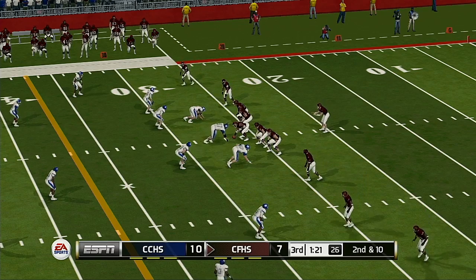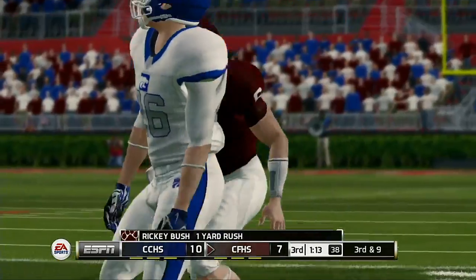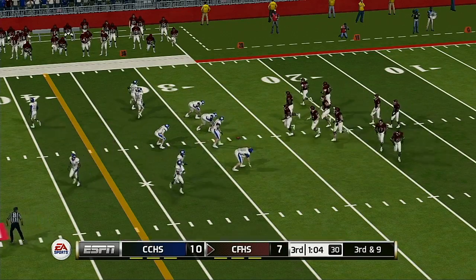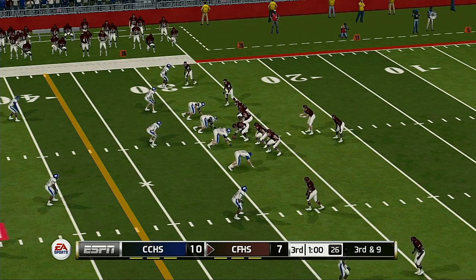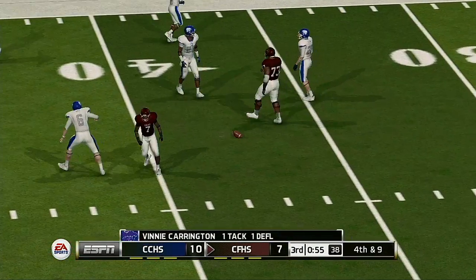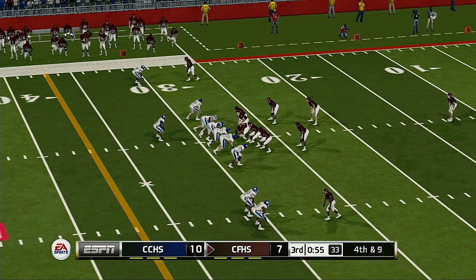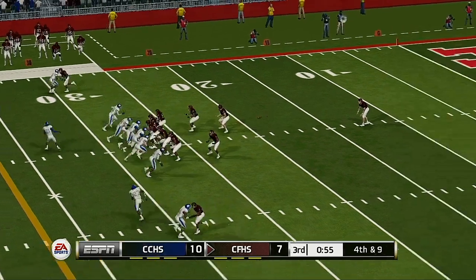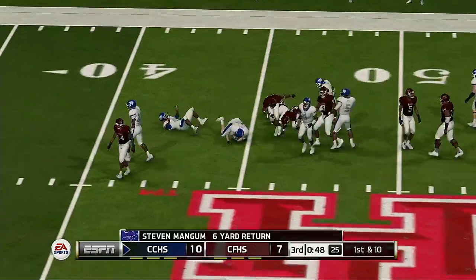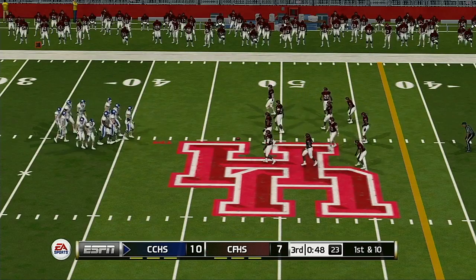Second down. They come out in an empty backfield. He's scrambling. Brought down at the 27. He scrambled and maybe picked up a yard there. That'll make it 39. Right here. Nearly picked off, but he couldn't hold it. Miranda was the intended receiver on that play. That'll bring up fourth and nine. Mangum awaiting the return. Tackle made at the 47-yard line. So now both teams come trotting back out onto the field.